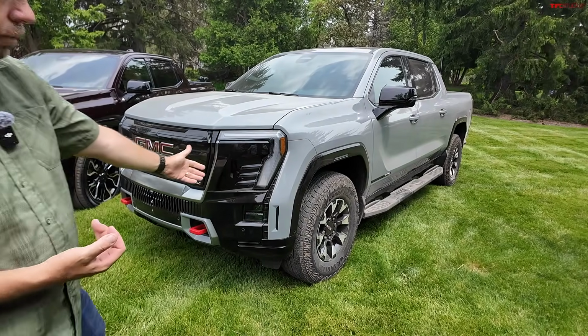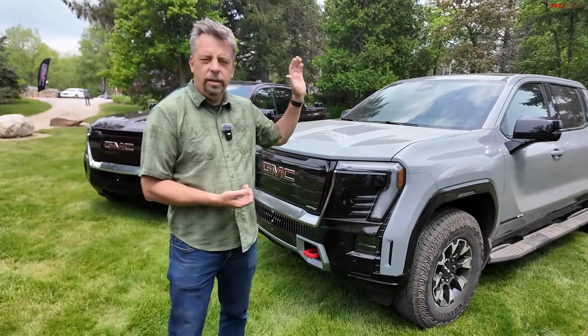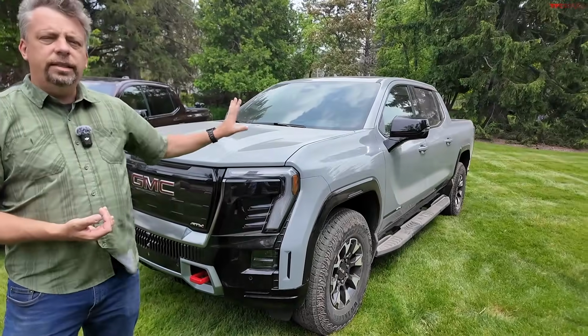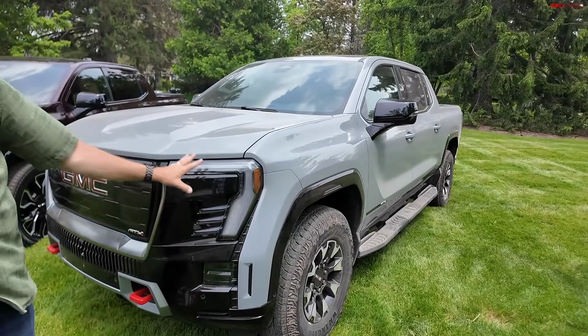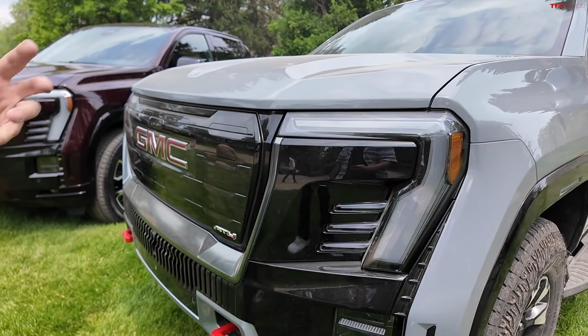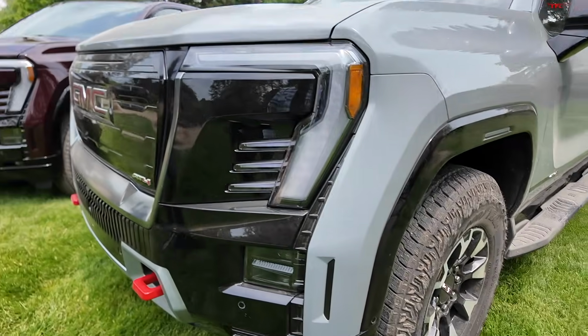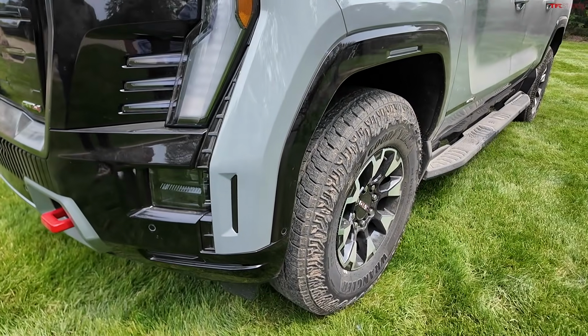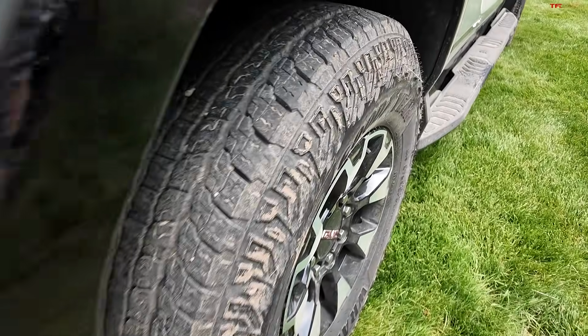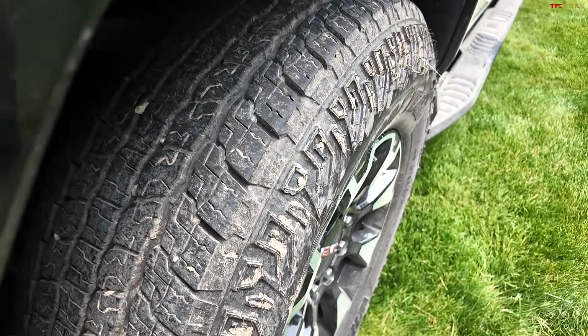For example, this AT4 happens to be a maximum range battery, so 478 miles of range, but it also has 725 horsepower in this iteration of it. So that's a lot of power, and the tire has to be designed for it too, for the weight of the truck and also the power it's trying to put down. Because if you're not too careful, a lot of things can happen.